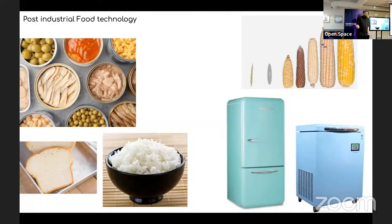So he gave a prize of some large amount of money in whatever the old francs maybe. And the person that came up with the idea was canning. And they came up with canning, pasteurizing inside a can. That allowed Napoleon to go to Moscow, and then obviously it didn't go that well for him after that. But they did invent canning.